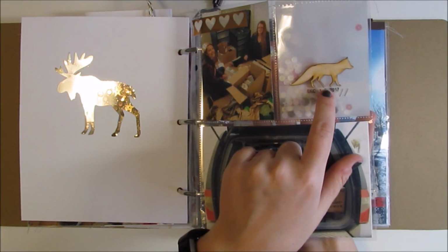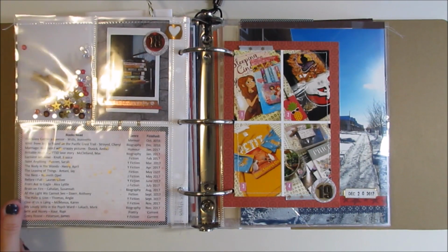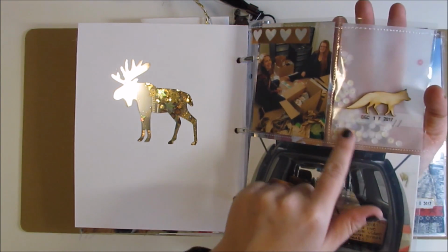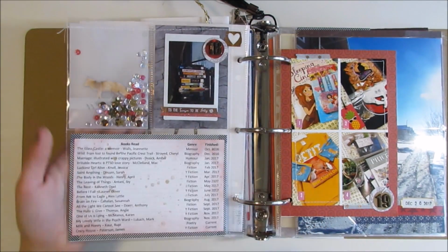This is one of our Wild Whisper wood veneers, the little fox up there. And the vellum just divides that. I wanted the fox to be floating within there, and you can see the sequins through on this side, but you can see them obviously better here.